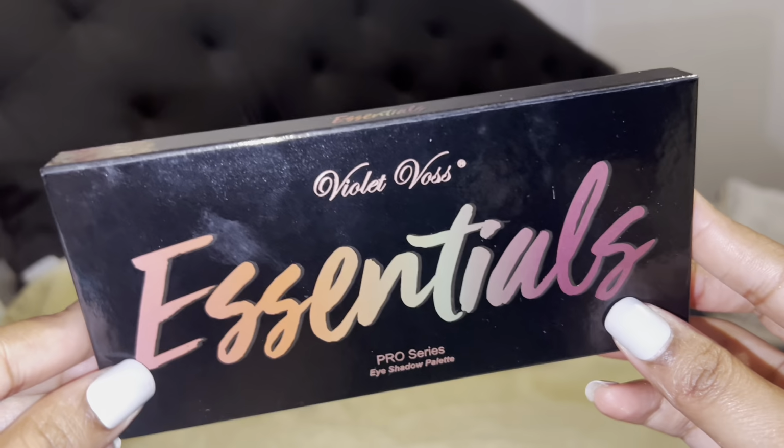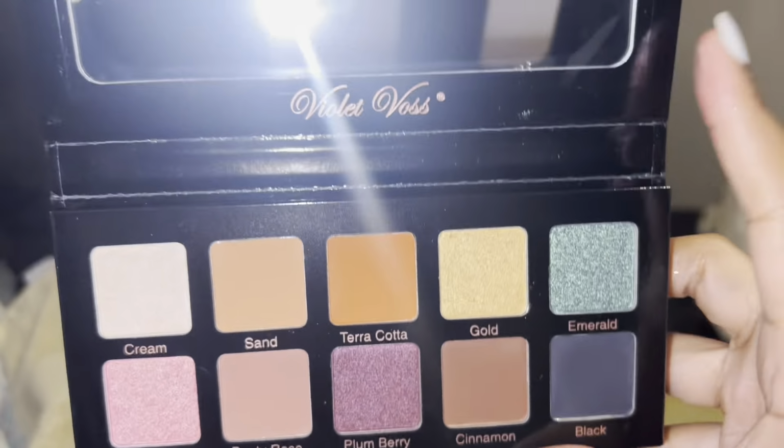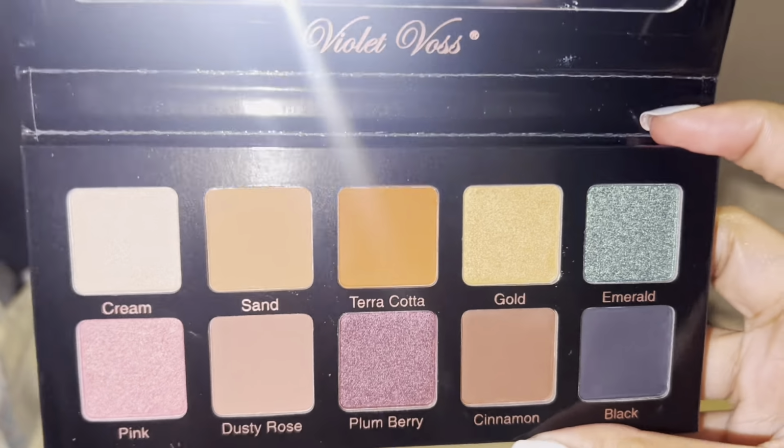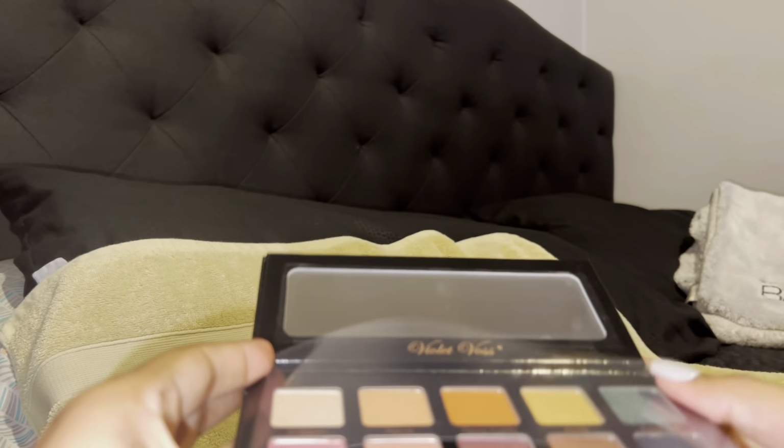This is a Violet Voss Essentials palette. I have never used this. This is brand new, so this is also going to go. The shades in here are beautiful, but I have had so many palettes like this that I just don't use, and yeah, so I'm gonna go ahead and get rid of this one too.